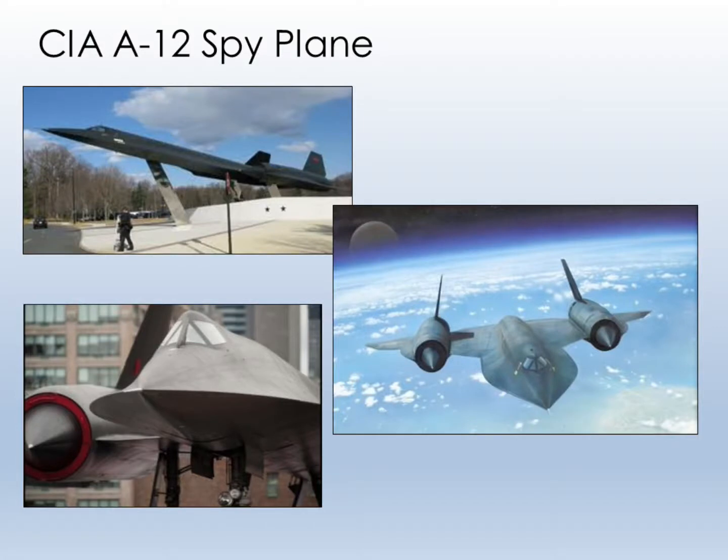The first case study is the A-12 spy plane, which was produced from '62 to '64 and was in operation until 1968. This was developed by Lockheed's famous Skunk Works. The A-12 was developed for the CIA to spy on the Soviet Union. The plane's design required titanium in order to resist intense heat created by supersonic flight speeds.